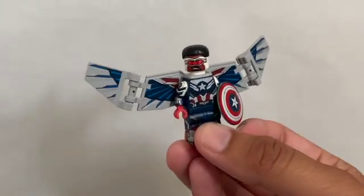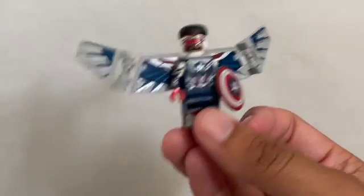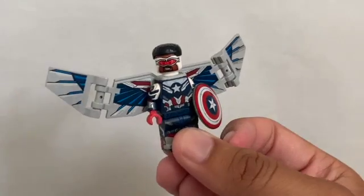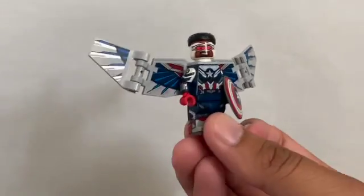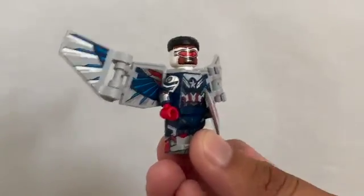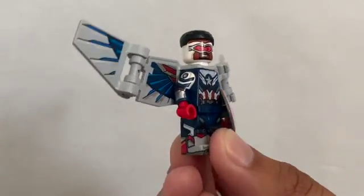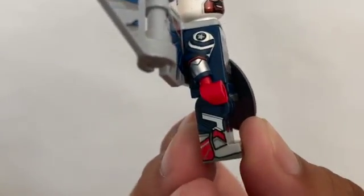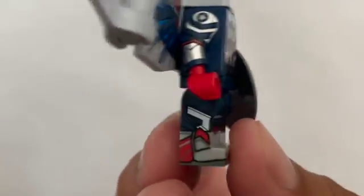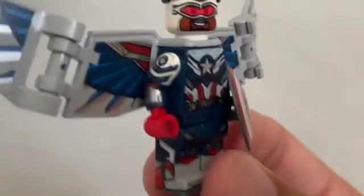And for my number 2 pick, we have Captain America Falcon from the Falcon and Winter Soldier TV show, which was in the Marvel CMF Disney Plus series. This is a really cool minifigure. I wasn't a huge fan of the show, but I really loved that Sam Wilson became Captain America, and I loved his suit. You can see all the details on his leg. Look at that, the shapes and everything. Look at all that. His arms as well.